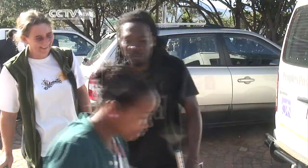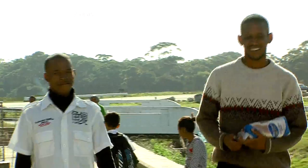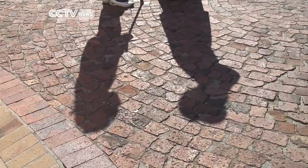But three artists have crossed these divides. Emmanuel lives in Masipumalele, Monique lives in Scarborough, and Marius lives in Ocean View. In the normal course of life, these three people would probably not spend time together or get to know each other.